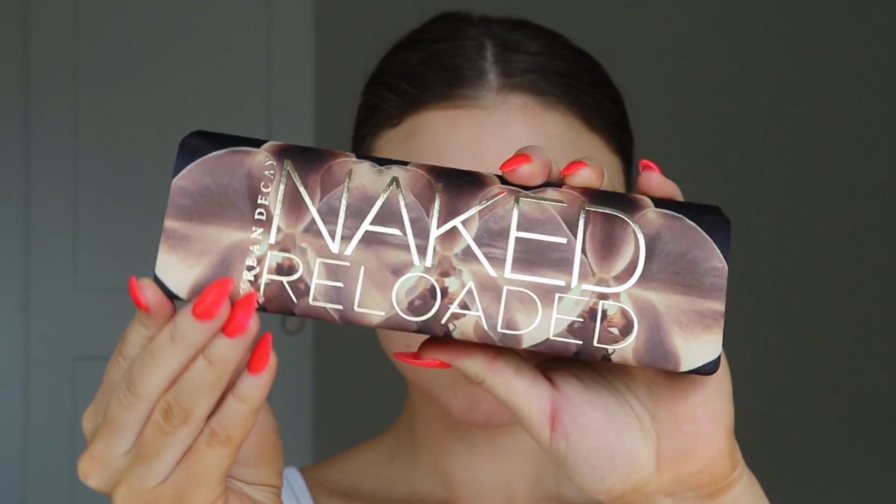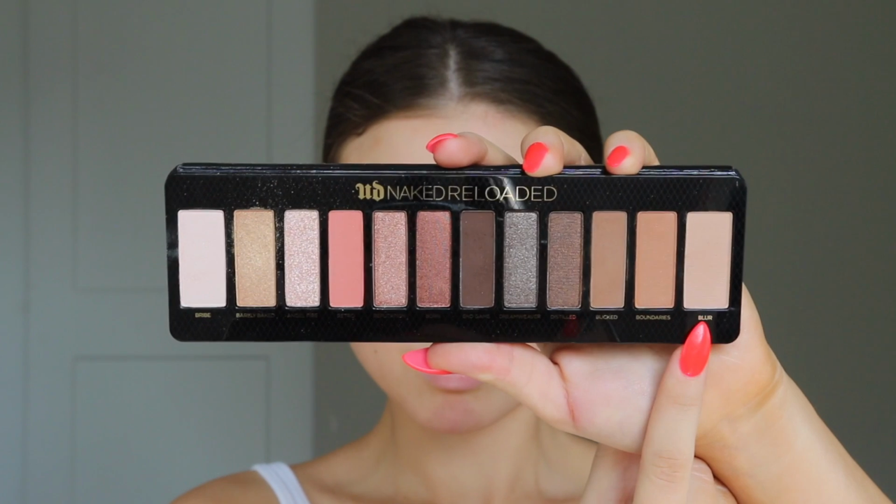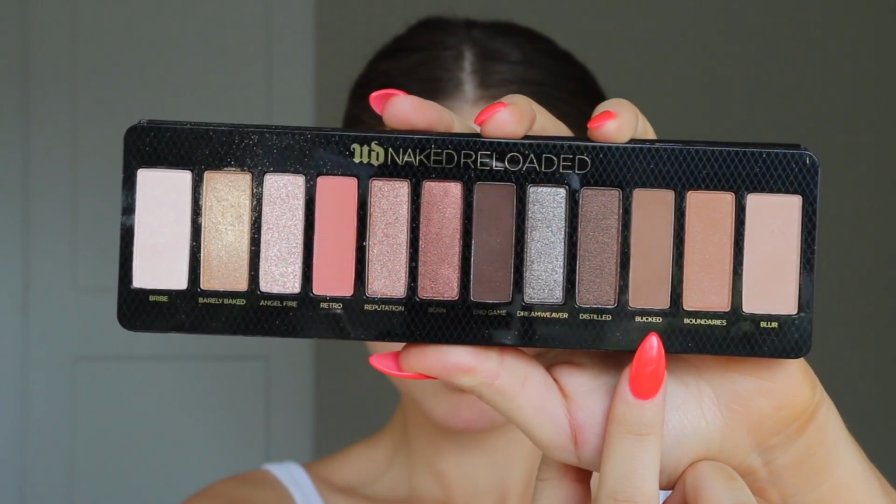Today I'm going to be using the Urban Decay Naked Reloaded eyeshadow palette. I tried this out for the first time in my full face of first impressions in my previous video. I actually really love this palette, and not only that, the look that I was going for, the Reloaded palette had all the shades that I needed, so I thought it was just meant to be.